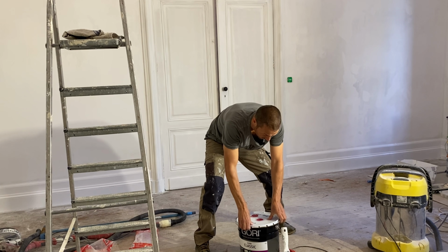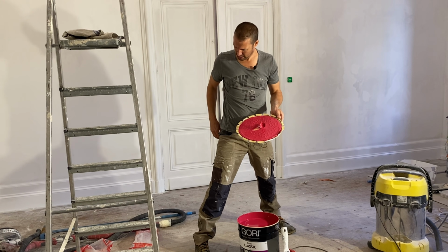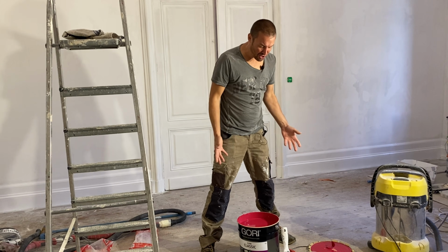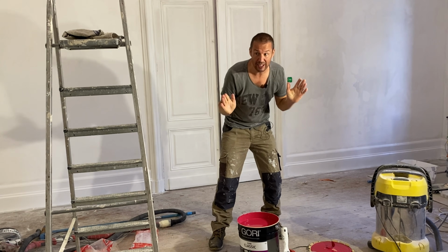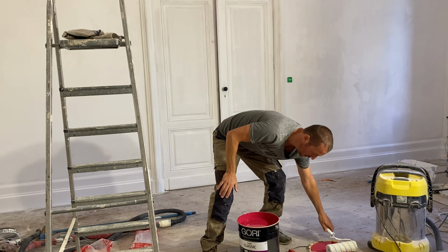Moment of truth. Oh my God. Oh, nothing, I almost fell off the ladder, that's all. This looks really bright. Oh no. Anyway, let's just get it on the walls and see what happens.